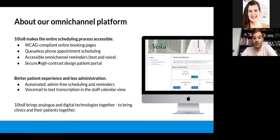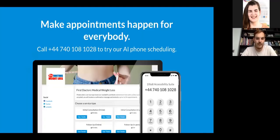Just to talk a little bit about our Omnichannel platform, we make the entire scheduling process accessible. It's WCAG compliant, it's queueless, it's Omnichannel, and it's highly secure. Better patient experience, less admin. It's totally automated, and we've got voicemail, text transcripts as well for the staff calendar view. 10 to 8 brings all of the sort of previous technologies and modern technologies together in a way that really does benefit the patient, which is really important.